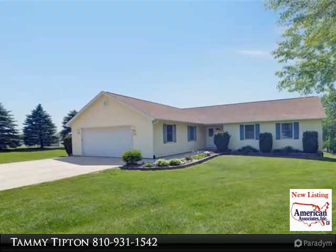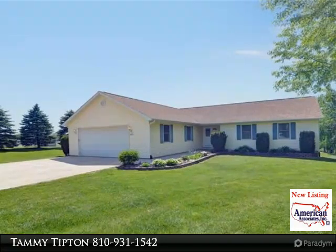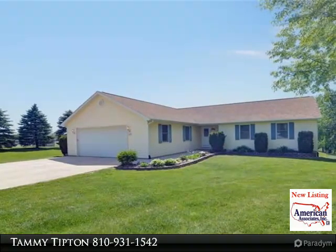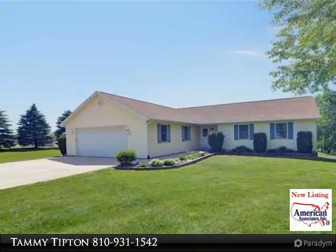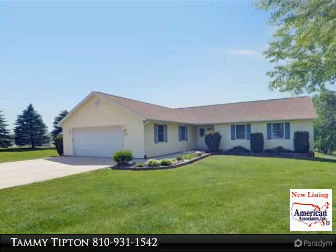Immaculate ranch on a private country setting with over 5 acres. Located in the highly sought-after Howell School District. Open floor plan with vaulted ceilings. Beautiful kitchen with custom cabinets and granite countertops.